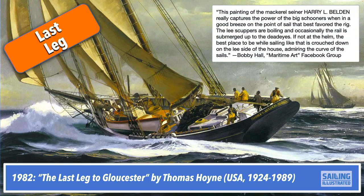And this Maritime Art Facebook group is fantastic. I scrolled through it a little bit today, and there are some amazing paintings and pictures on there. Maura Stevens, who's up in that part of the world, up in Nova Scotia, there is nothing like it.